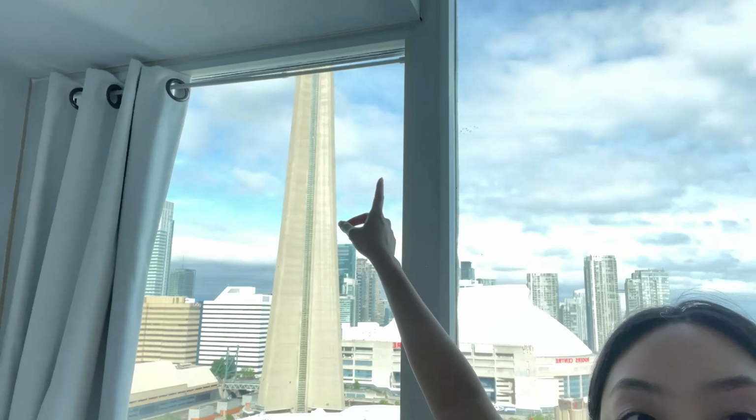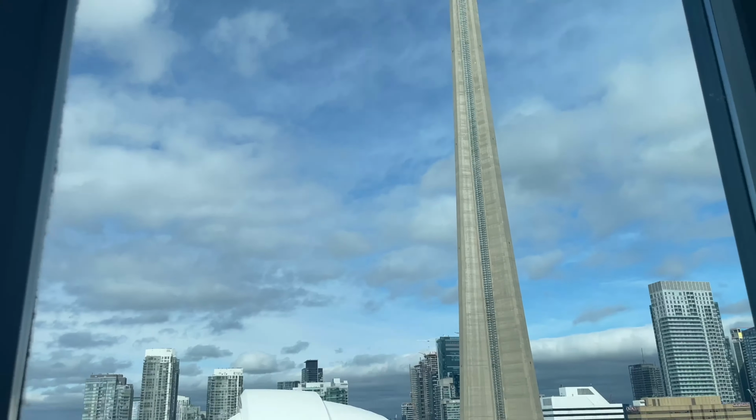I just accidentally ripped off all of the curtains because they have these temporary curtain rods. I just wanted to show y'all the view. How beautiful.